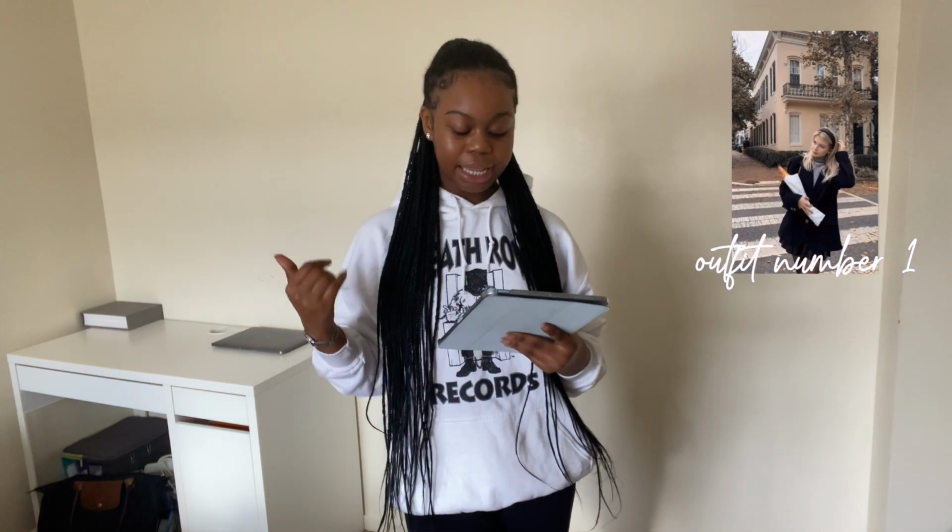I have all the pictures on my iPad, but I'll put the pictures up on the screen so you guys can also see it. The first picture contains a boucle blazer, or an oversized blazer. I'm gonna style it as a boucle one because that's what I have. She's also wearing a turtleneck and a skater skirt.